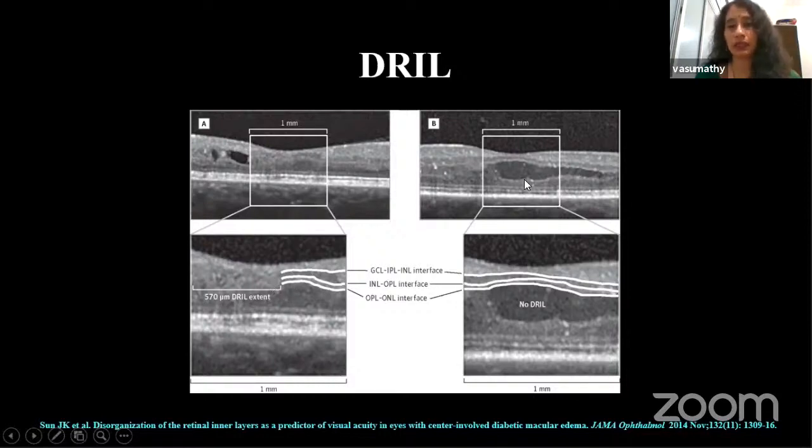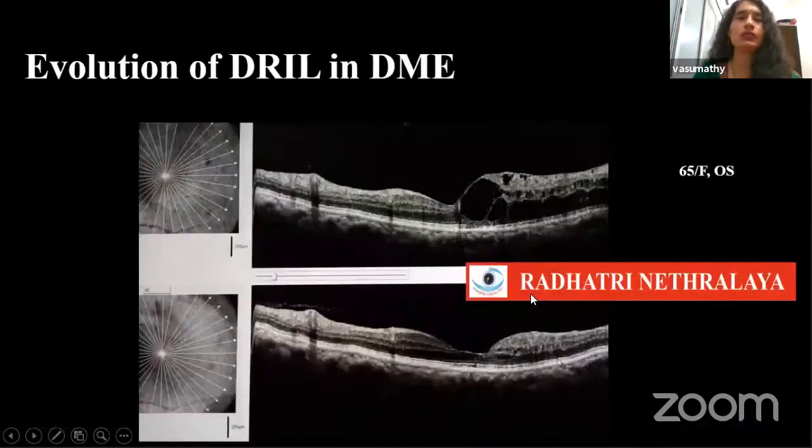And in this patient, you can see that despite the presence of a huge cyst here in the outer nuclear area, you see that there is no DRIL. The inner retina remains intact. There is no DRIL in this patient. This is a magnified view of that. So these patients actually do very well and respond well. Patients which don't have DRIL at the initial examination do very well with anti-VEGF agents.